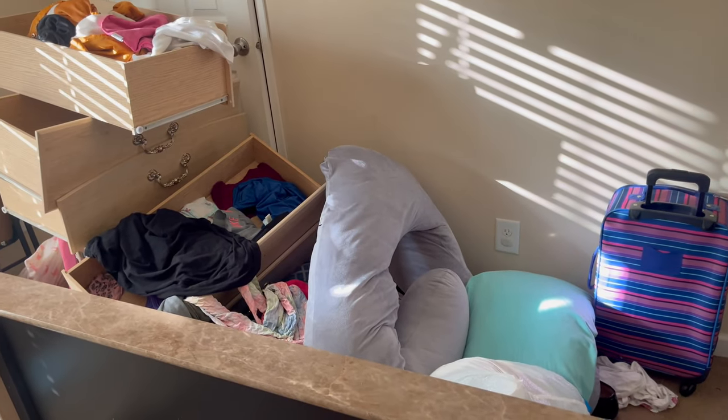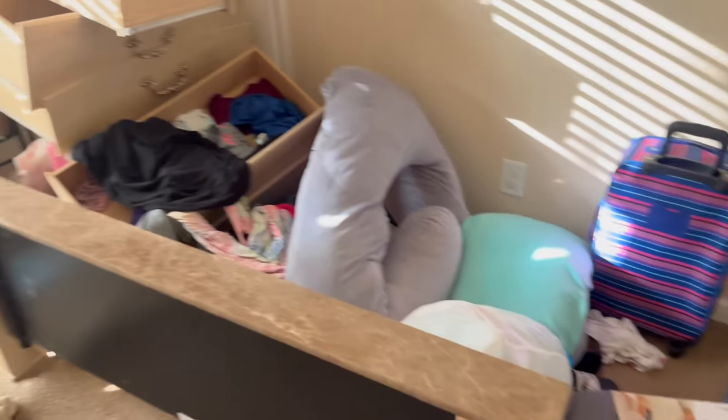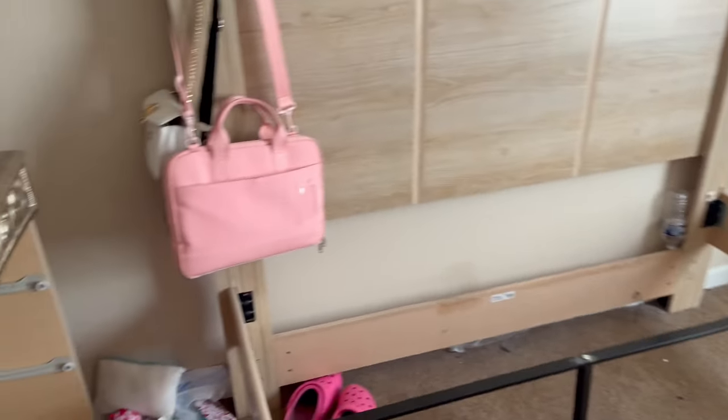Zoom. So as you see by the title, you already know what we're gonna be doing today, obviously. We're gonna be doing our own transformation, and now I'm gonna show y'all what has been going on in my room. That's my mattress right here, and that's my box spring, and this is my bed frame.